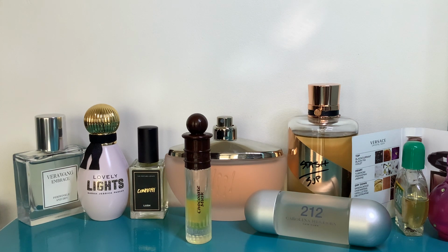The notes in this are not on Fragrantica, annoyingly, but I found it on anabus.com, so they sell Middle Eastern perfumes. Oh no, where's it gone? There we go. Cocoa, chocolate, caramel, musk, orange flower, vanilla, and ylang ylang. So it's very creamy. They've described it as a vanilla chocolate mousse with chocolate praline and toffee accords, and it's just absolutely that. It's just so yummy.